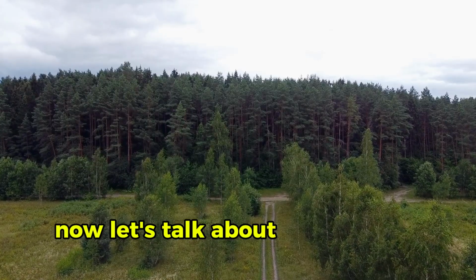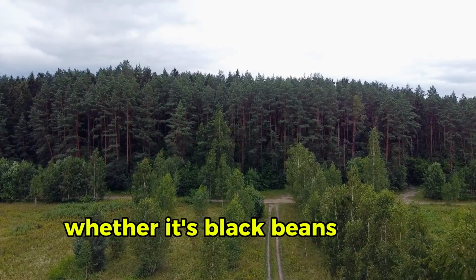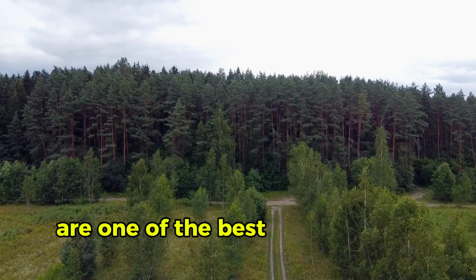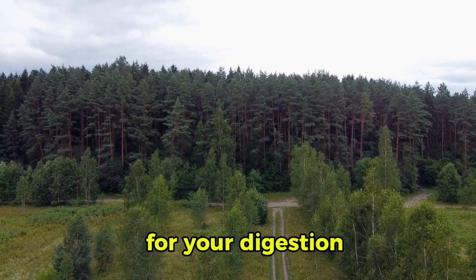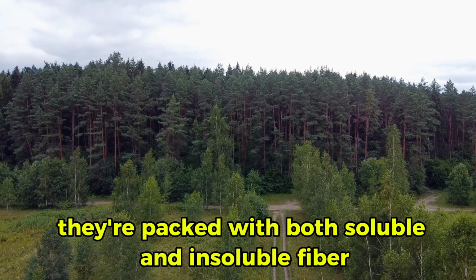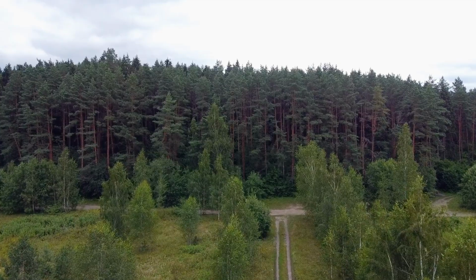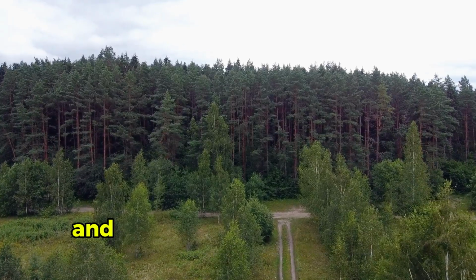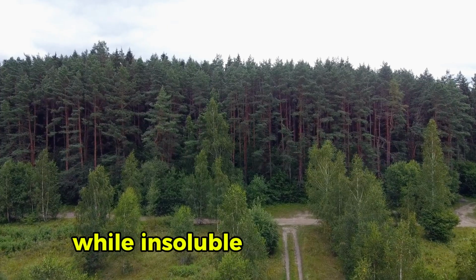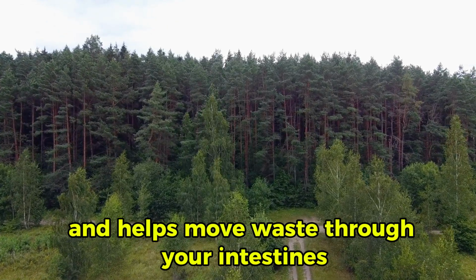Now, let's talk about another fiber powerhouse: beans. Whether it's black beans, kidney beans, lentils, or chickpeas, beans are one of the best foods you can eat for your digestion. They're packed with both soluble and insoluble fiber, which work together to keep your digestive system running smoothly. Soluble fiber absorbs water and forms a gel-like substance that helps soften stool, while insoluble fiber adds bulk and helps move waste through your intestines.